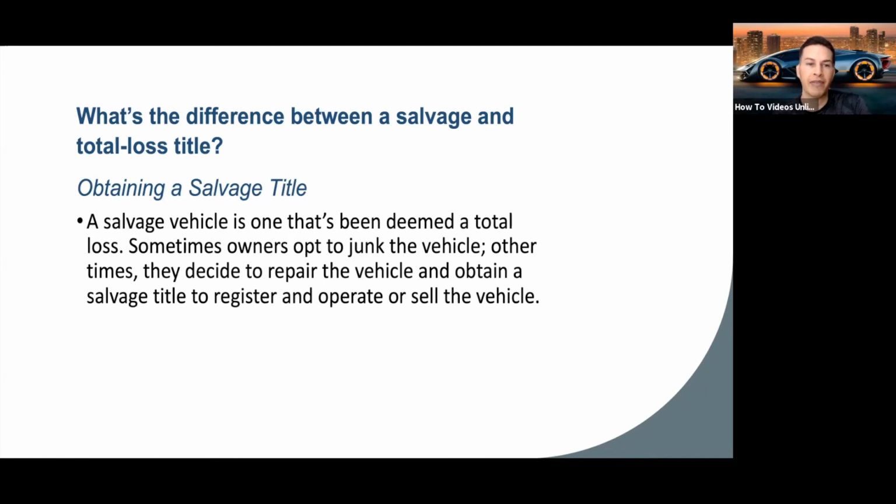So obtaining a salvage title. Basically, a salvage title vehicle is one that's been deemed a total loss. Sometimes owners opt to junk the vehicle. Other times they decide to repair the vehicle and obtain a salvage title to register and operate or sell the vehicle. And I see this happen a lot.